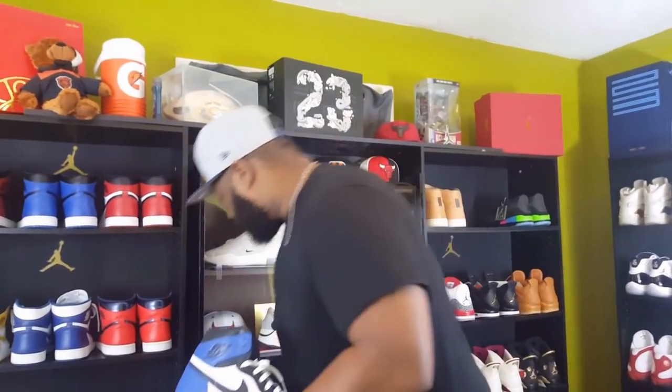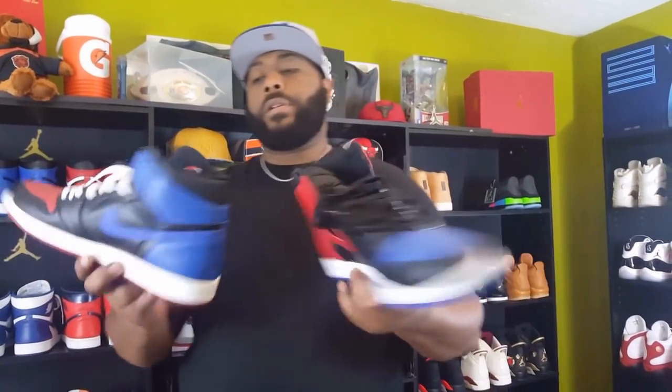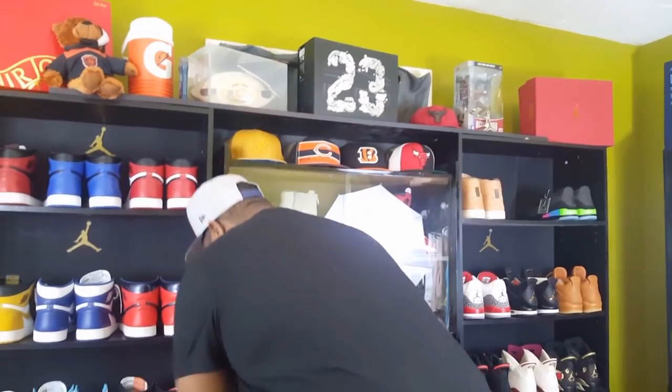These are fire, man. You know, the other shoe looks totally different. I think it's the Chicagos, the Breds, and the Royals, right? I think. Or the Black Toes and the Royals. One of the two. But those three shoes in it. Fire, man. You got one red sole, one blue sole. Just a dope shoe. Ready to wear them, bust them out this summer. Probably for the 4th of July. So, moving on.